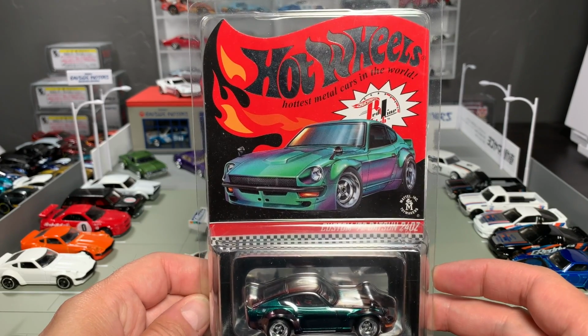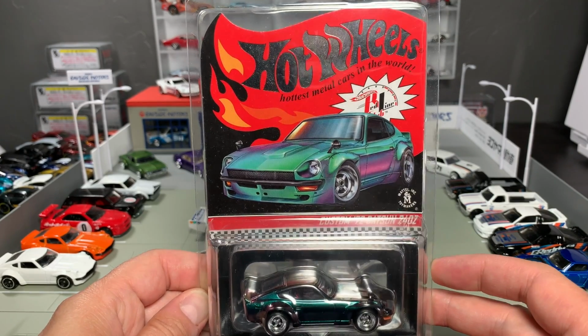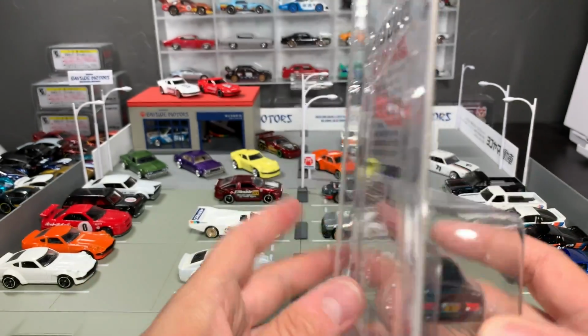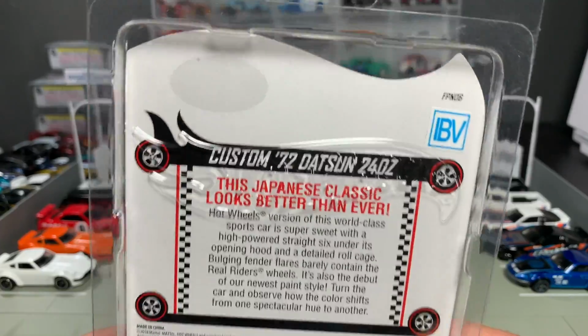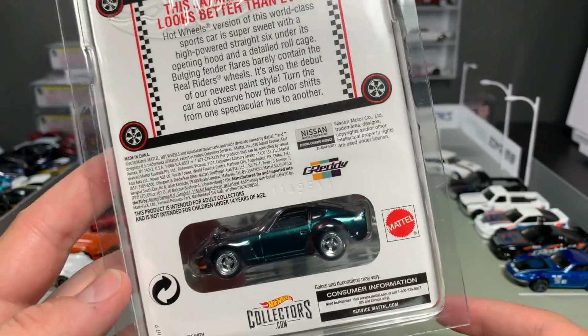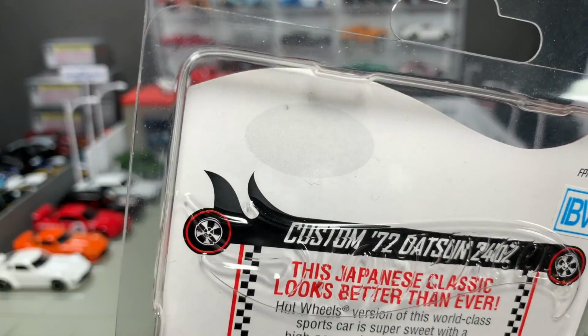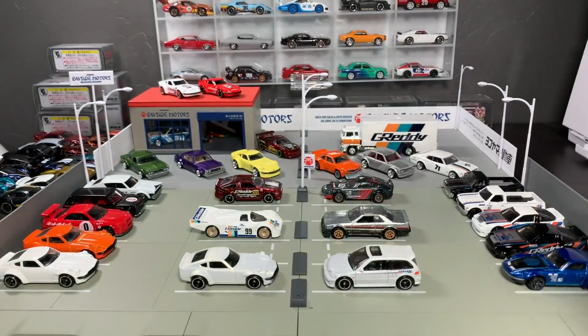I don't know exactly when this one is going to go on sale. I've talked to the Hot Wheels guys, I think sometime in the summer, but I don't have a specific date. I'll let you guys know. Some of you might think it's crazy that I'm going to open this one, but that's why Kenji sent it to me, so I got to open it. We don't know how many are being produced. You can see this is his sample, but that's what we're going to do. Let's just get to it.